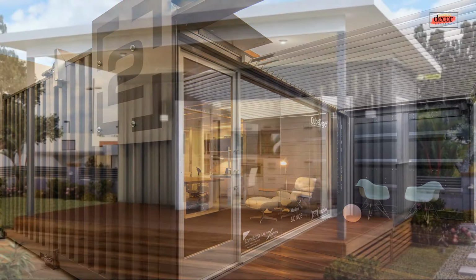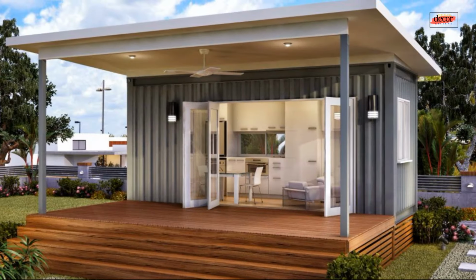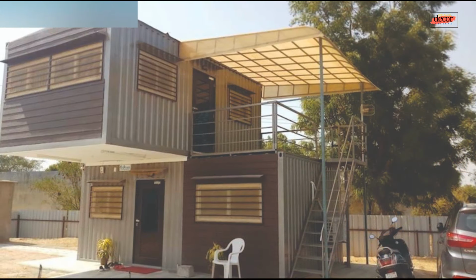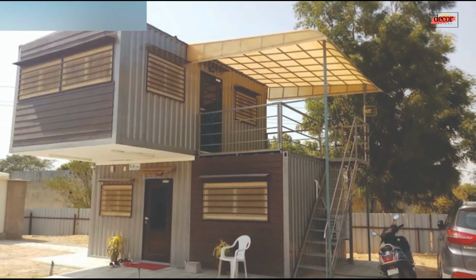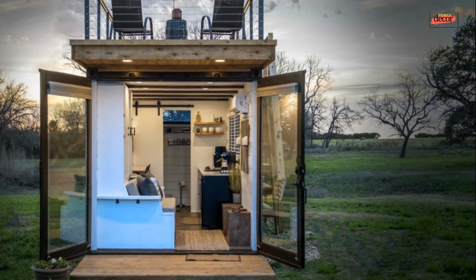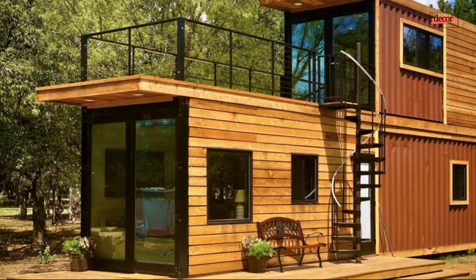9. Luxury container loft. Go high-end with luxurious finishes, high ceilings, and a statement staircase in your multi-level container home. 10. Shipping container studio. Design a dedicated workspace or art studio with ample natural light and a creative layout.